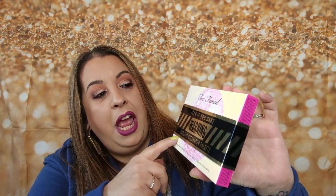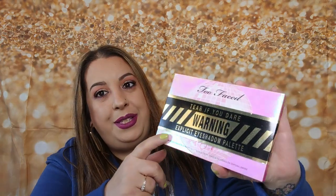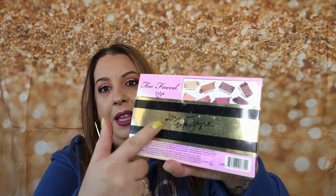The next thing that I picked up was, and there's a whole set of the Erica Jane, but I only picked up two things. The two things that I was interested in the most. There are lip glosses, but they were pink, so I don't want to spend my money on stuff that I'm never ever going to use. I'm going to swatch and say, oh, I don't like this color, and then it's going to sit there. But I did pick up the palette, and again, it has this label that says, tear if you dare, warning, explicit eyeshadow palette. And the same as the other packaging, it has her name on it.